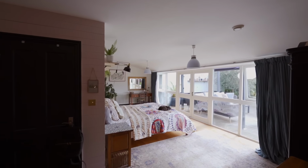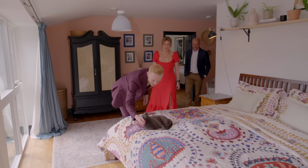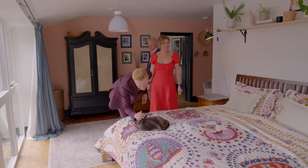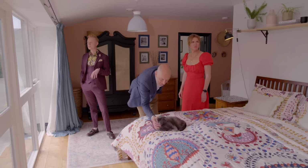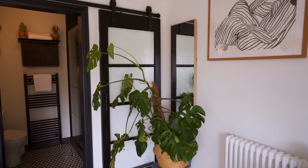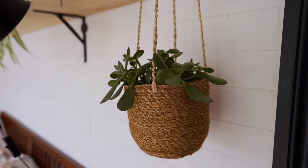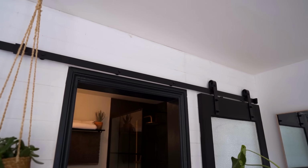Another lovely space. Oh, and a little cat. It's sleeping. Hello, haven't you heard the phrase? Gorgeous. Cat's gorgeous. Room is gorgeous as well. The styling in this room. Oh, it's chef's kiss. I love the plants. We've got that big monstera over there. We've got a succulent in a basket and some spider plants up there as well. And look at that lovely sliding door into what I imagine is going to be the ensuite.